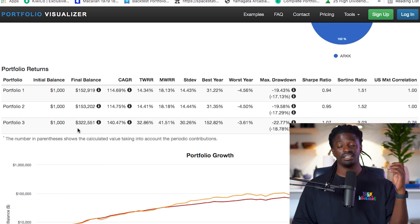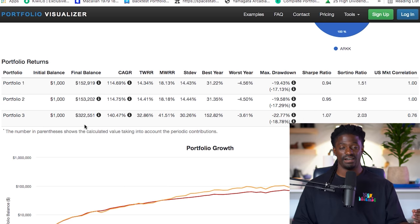And with Kathy Woods and her ARK Investment active ETF, we will have double the amount, guys. She has outperformed the S&P 500 by double. We will have $322,000 just from starting off with $1,000 and investing $1,000 every single month into her active ETF.